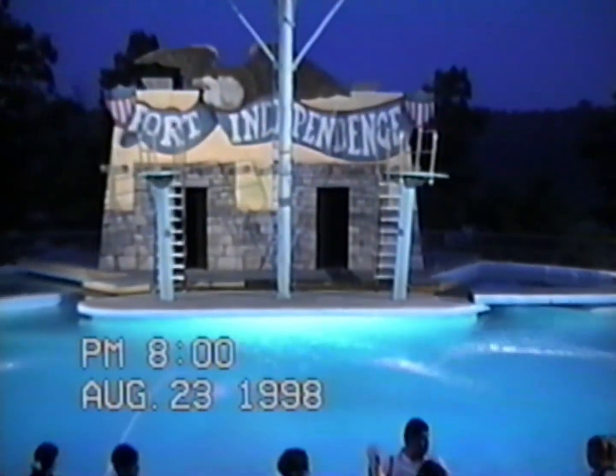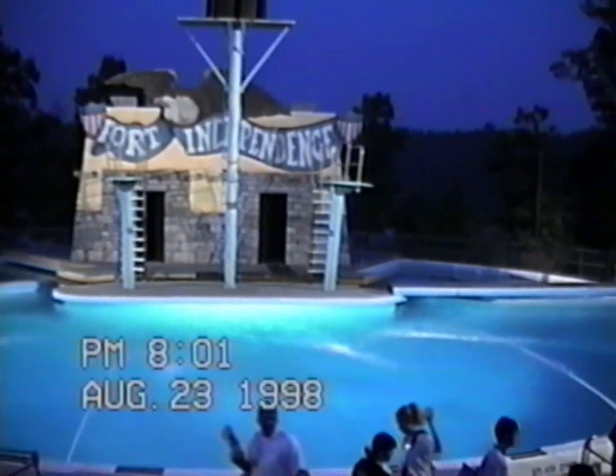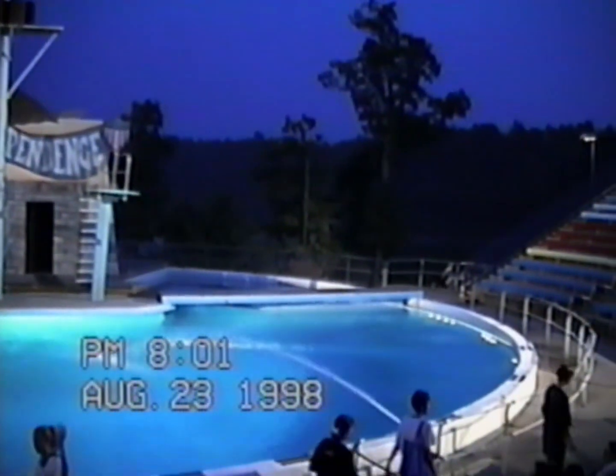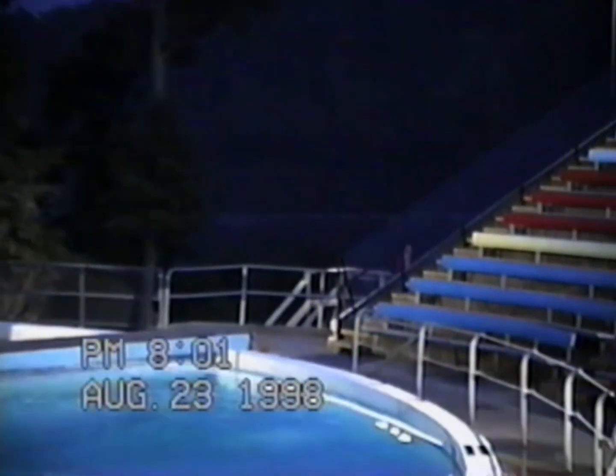Camera equipment, young children, or just choose not to get wet today, you might want to seek higher and drier ground at this time. Once again, the first few rows around our pool are considered our splash zone. So sit back, relax, and enjoy the show.